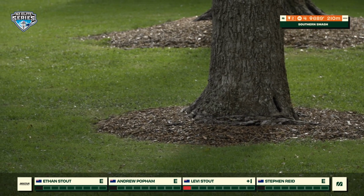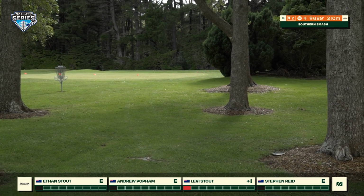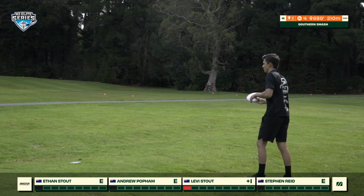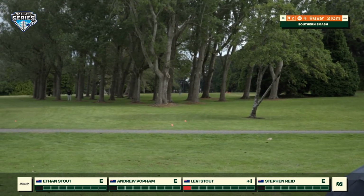Yo, Steve's up there. It's a look. That's what you want. On this hole, it's really hard to park it. A lot of the time, you just have to settle for near the basket. So Steve will be maybe not happy with that, but he'll be fine with that.